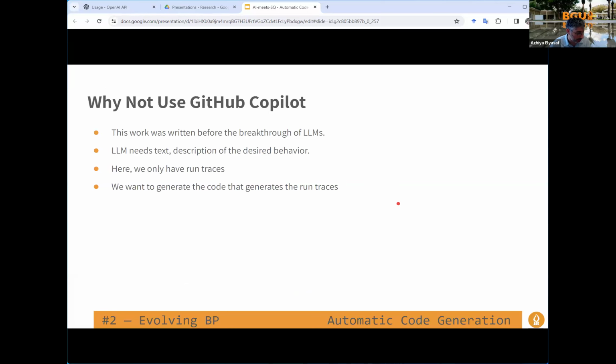And the first question that some of you might want to ask, but are afraid to ask, I don't know why, is why not use GitHub Copilot? I mean, it's a simple problem, right? Tic-tac-toe, you can use GitHub. And there are several reasons for that. First, this work was written before the breakthrough of LLMs, so we have this advantage.